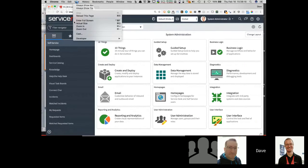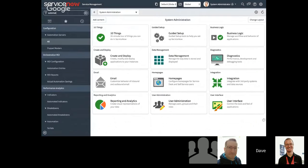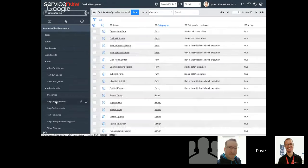All right, let's go into full screen. So, go into automated test. You'll see the automated test framework, and I'm going to walk through this in pretty much the same order that I discussed it, the same order that I like to think about it in. We'll start with the step configurations. And these are those built-in step configurations. And you'll notice I sorted on category, partly so that I can do that distinction.